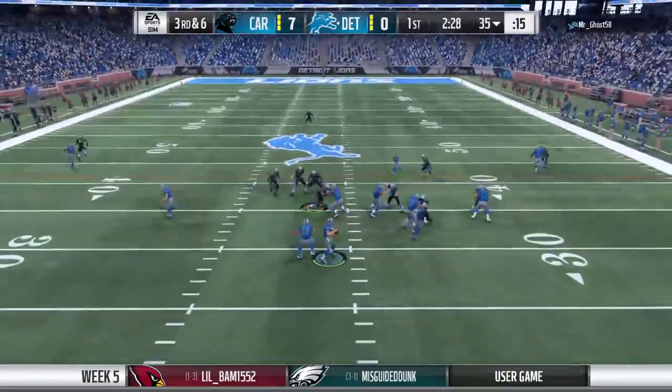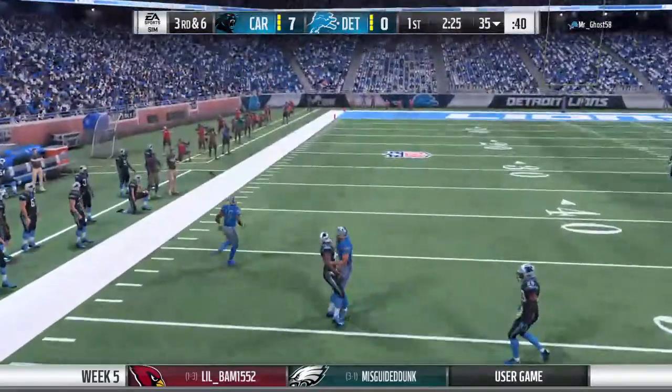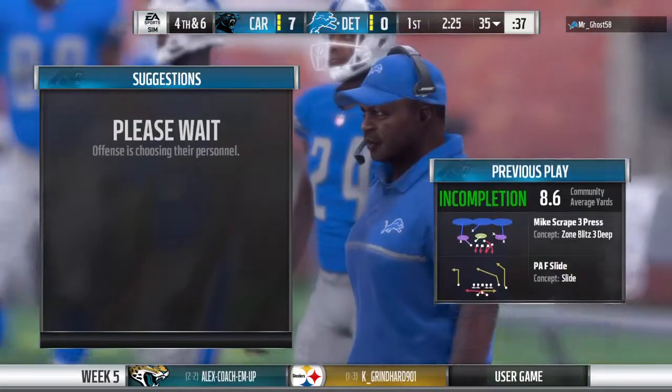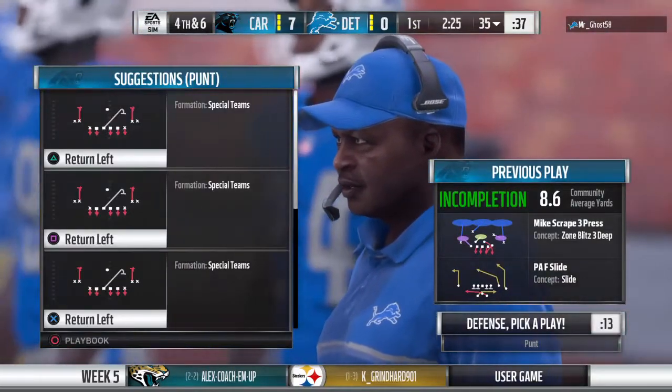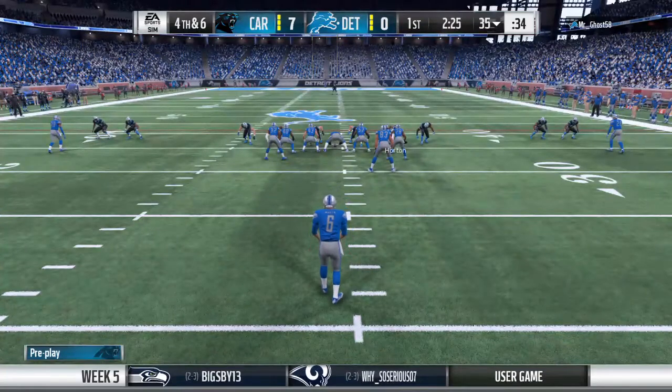To throw on 3rd down. Stafford on the move to his left. And this is going to be incomplete. Had an open man that time, but ended up putting a little too much heat on it, don't you think, partner? Absolutely. Just needed a touch more air under it. Instead, he fired an absolute bullet.